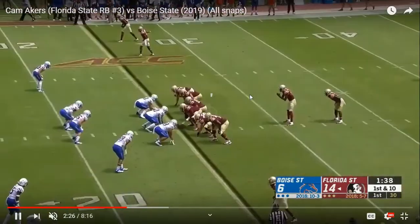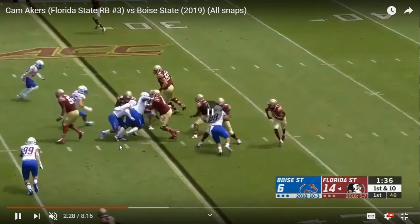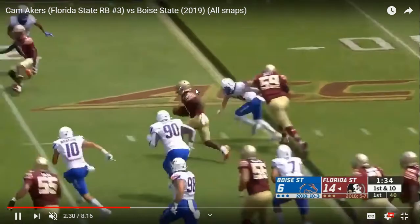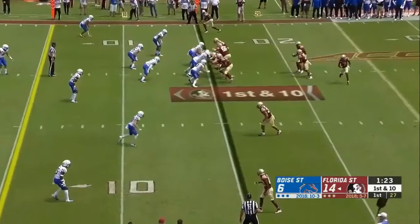Interesting. Okay. So he takes the secondary hole here. He actually has this one to the left side here if he wanted to, and then just has to get past 99. But he actually reads this block from 58, trusts himself to get around the first defender, and he does. So it ends up working out for first down.